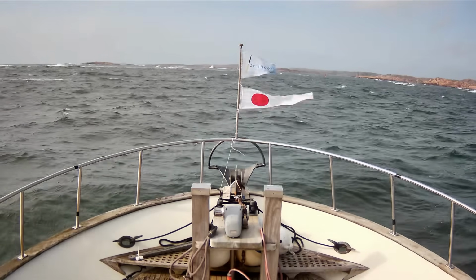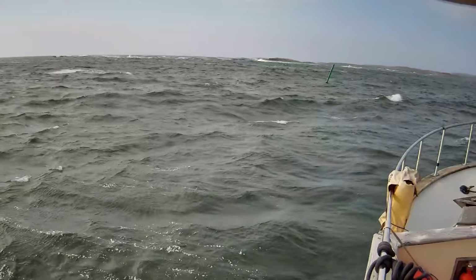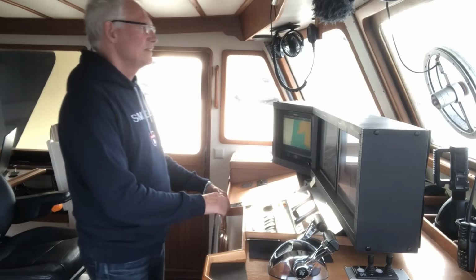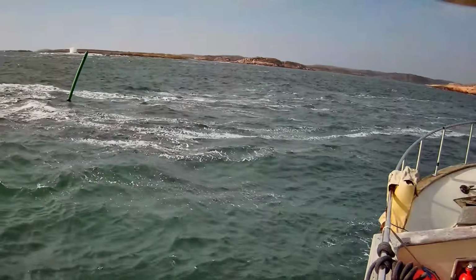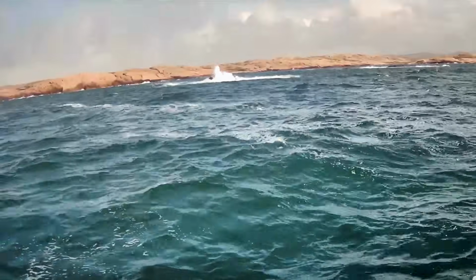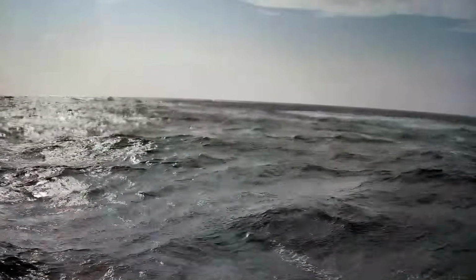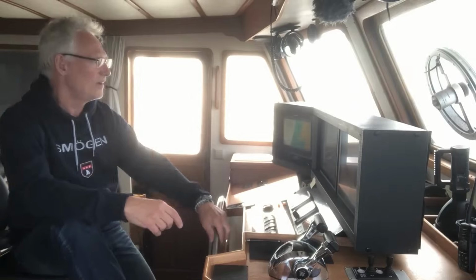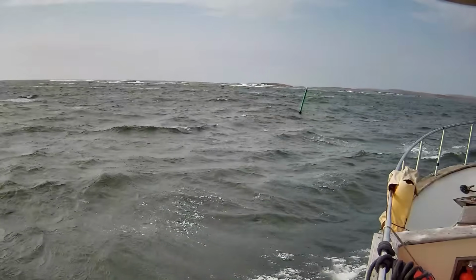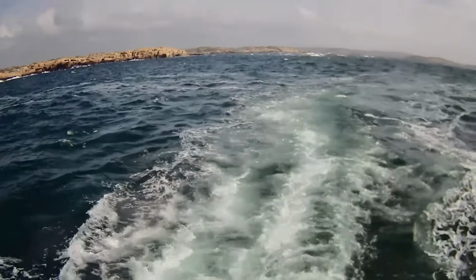Well, we go out now, and you see some spray on the rocks where the waves break. But it looks as if all the rocks over there will break the waves for sure. Of course, there is still swell. This is a sea. I do hear sounds. Yes, I do hear sounds.